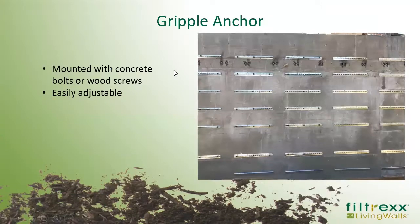So the anchors: we work with a company called Gripple. I believe they're out of the UK, but basically Gripple works with a lot of developments and high-rise construction on creating anchors that help with holding components in place. So we use a Gripple anchor. If you can put a concrete screw or a wood screw into a wall, you can install our system. Pretty simple. These anchors are installed on a sound structure that can handle the weight of the system, and then it's easily adjustable.